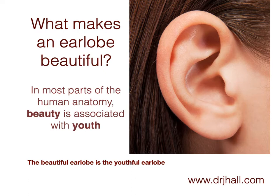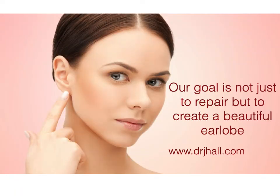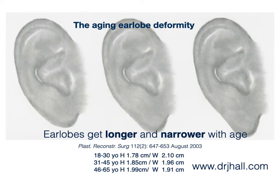I went into detail about the research and science of what makes a beautiful earlobe in my video on creating the beautiful earlobe. In most parts of the human anatomy, beauty is associated with youth. Our goal as we look at an earlobe problem such as a split or gauges is not just to repair, but to create a beautiful earlobe. In my other presentation, we learned about the aging earlobe deformity, and we learned that earlobes get longer and narrower with age in both women and men.